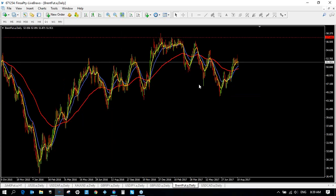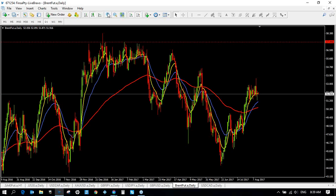Then a quick look at Brent. Same as gold, consolidating, nothing to talk about really. And then we've got a small consolidation after a rally in Brent, but trend has changed. And again, long-term consolidation, these moving averages become unreliable. I'd need some better signal than that to get involved with Brent.